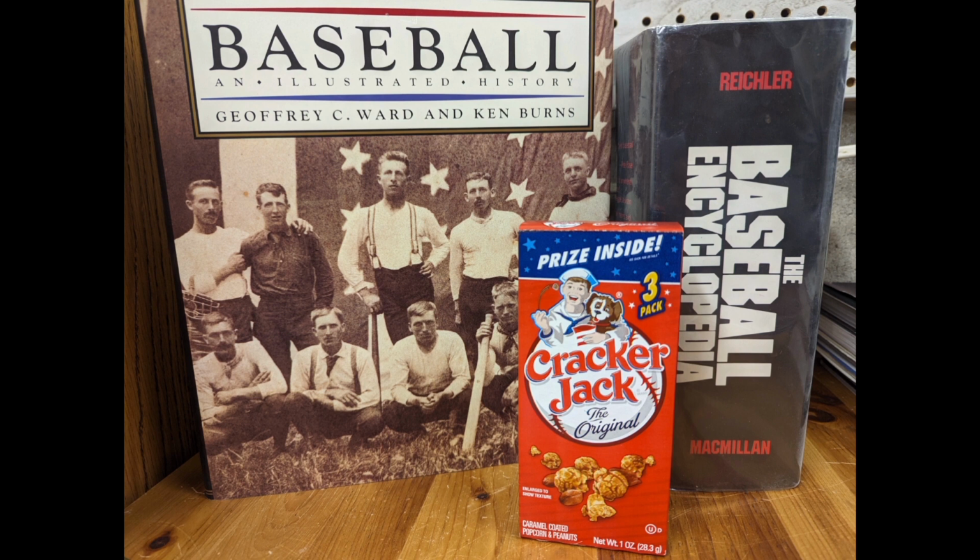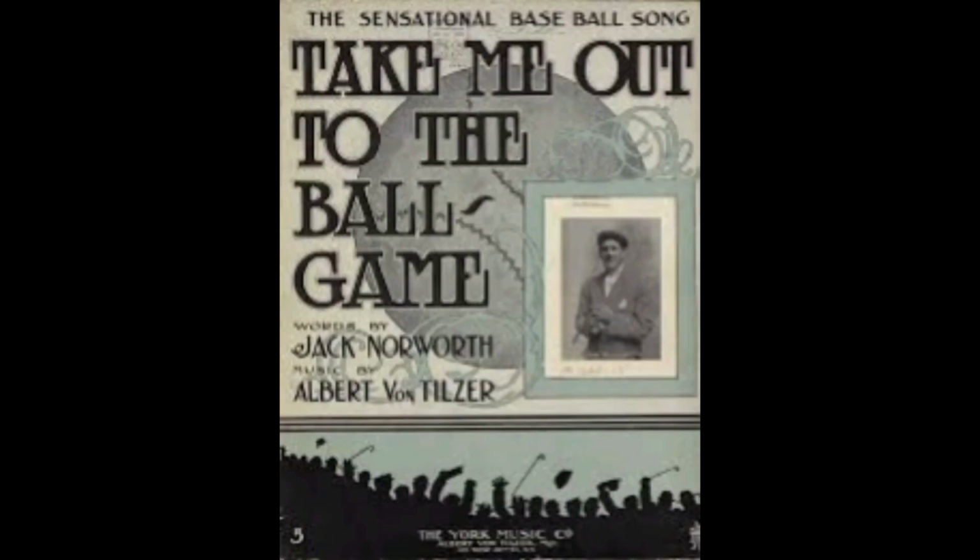The song may not yet have been universally known, and it wouldn't be heard regularly in ballparks for another decade or two. But the amount of free publicity Take Me Out to the Ball Game gave to Cracker Jack at that time, linking it forever to what was becoming America's pastime, is incalculable.